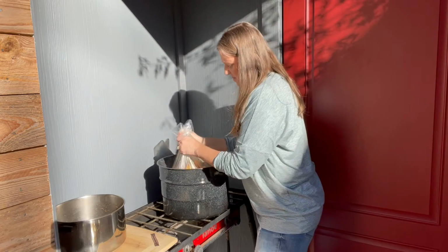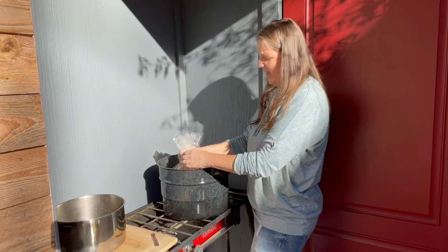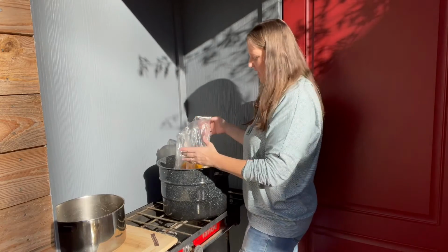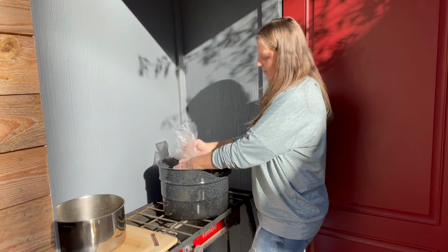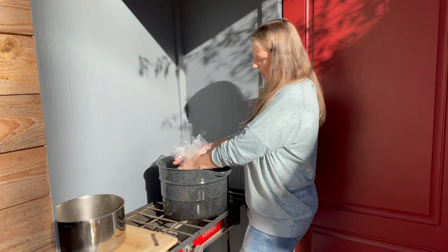So the turkey is just about covered in the brine. Once I pull this up and zip tie it shut, it's almost to the top of the turkey, depending on the size of the turkey that you have. So we're going to zip tie this closed. We're going to push all the air out of it and make it real tight.